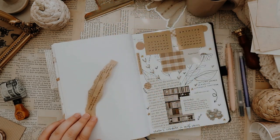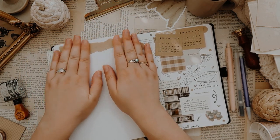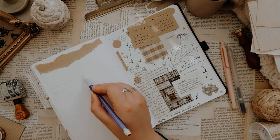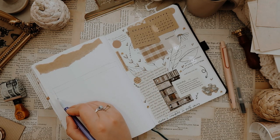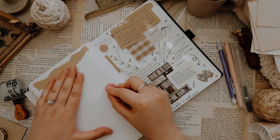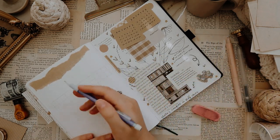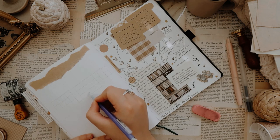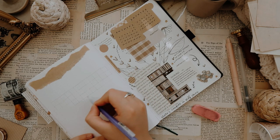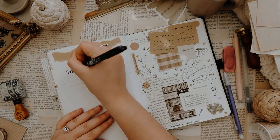Alrighty, we are now working on the final page for the setup. I decided to combine the mood tracker with the habit tracker because I had messed up the previous page. This video was already late and I didn't really want to make an entirely new mood tracking spread. So I just decided to keep it short and sweet and do a grid style tracker, which is the complete opposite of what I wanted to do initially, but it ended up working out.